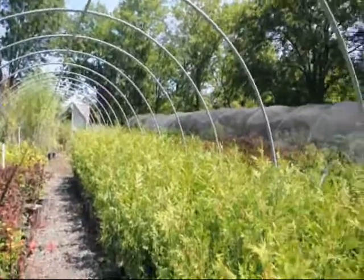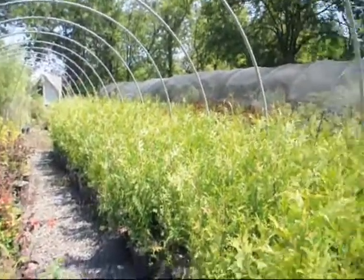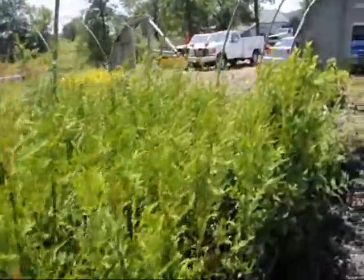And if you want to come up, you can. You can pick out the ones you want, or we can deliver. We have trucks on the road all the time going to DC, New York, Long Island, and all over.